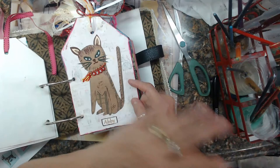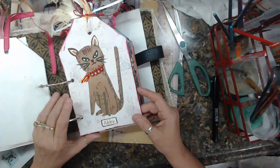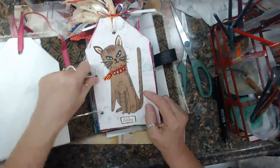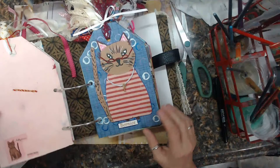And all of the girls in the room here helped me make these. I didn't do it. This is all of your creations. We did different backgrounds on all of them, and we did different tassels, so each one of them is very, very unique. And it was a big hit. It was fun, and it was one of the first things I started doing when I first started streaming. So there is Abby. Here's Bernice.